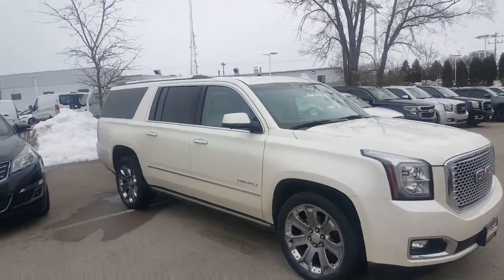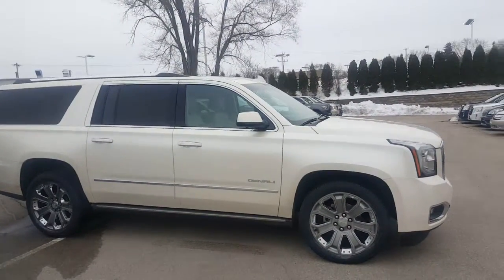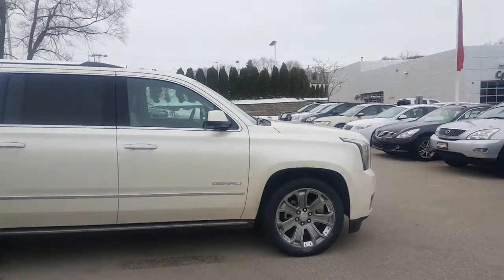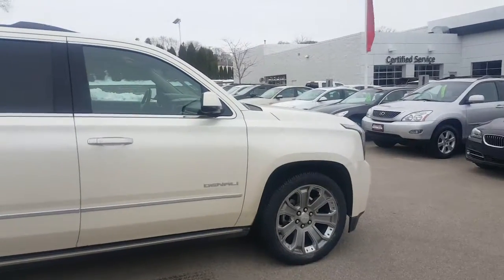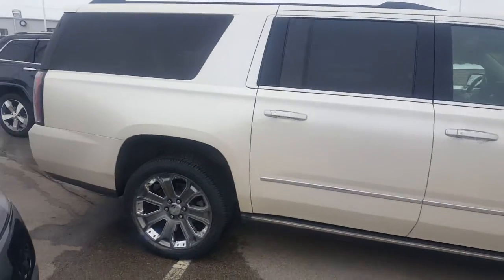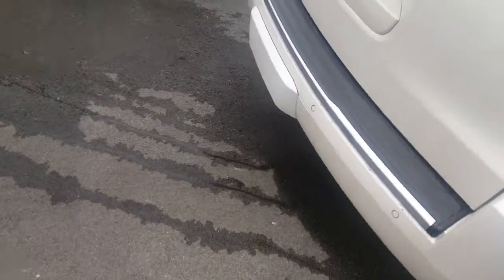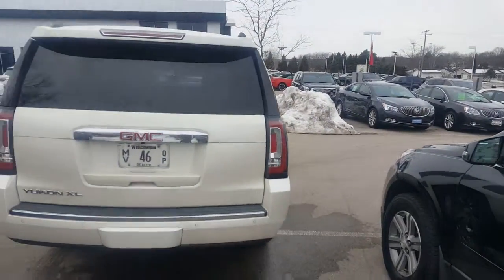You're looking at a 2015 GMC Yukon XL Denali in a white frost tri-coat. Very nice color. This vehicle has gone through our safety inspection. It's over 172 points. It does come with a Carfax that I do provide free of charge. We work with 25 to 30 different banks if financing is needed, and it is priced to sell.